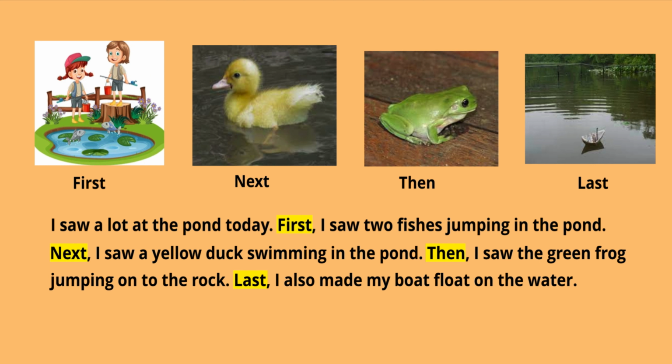So, this will make your writing sequenced, and using the sequence words will make your writing better. And as you move forward, you will learn to write the beginning, middle, and the end of a story. So, these sequencing words are going to shape you and help you write in a better way.